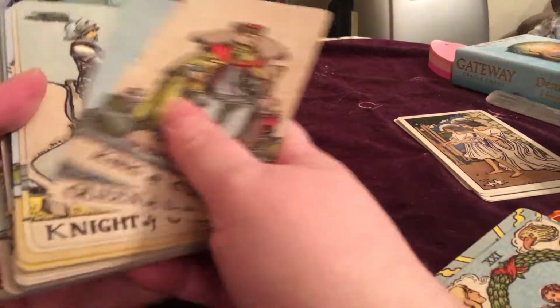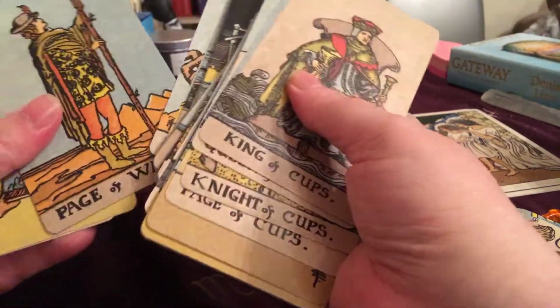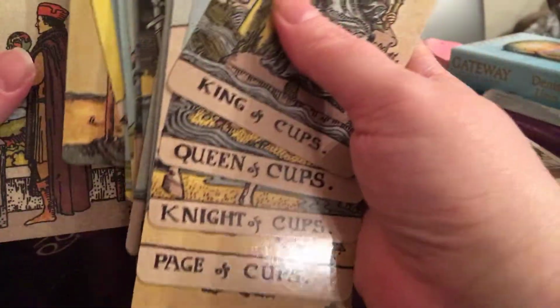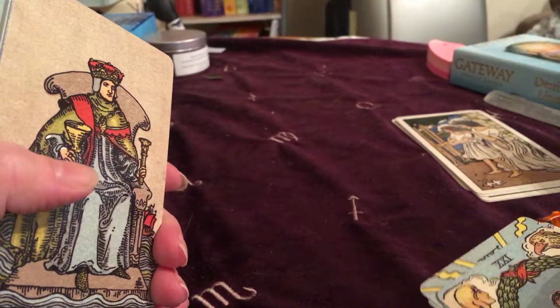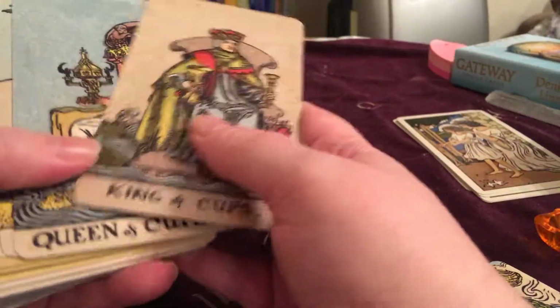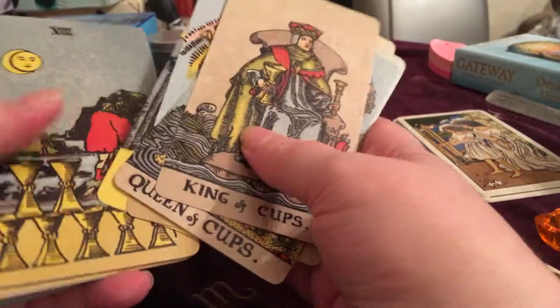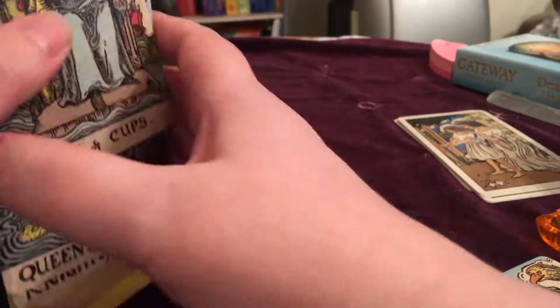What I'll do, I'll just fan these out a little bit and show you the rest, because the images are lovely. They really are kind of just popping out now, whereas they weren't before. They were just stuck there. But this is a version of the Rider-Waite that is based on the Centennial edition. So it's got almost like a slightly antique-y feel. They're not really leery and really bright.